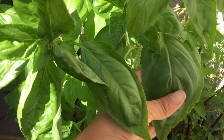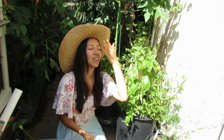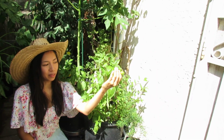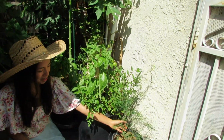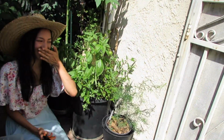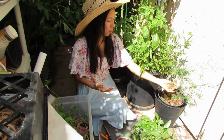It's alright. So we got some basil. Oh, check this out. This is tea tree. You know the essential oil for tea tree oil that's like antibacterial? Well, this is the plant. This is the tree. And it smells so closely to that essential oil, but better and more fresh, obviously, because it's living. But it's so funny each time I look at this plant, I'm like, wow, I'm growing tea tree.